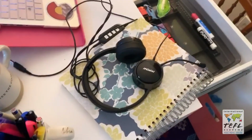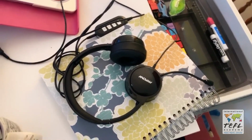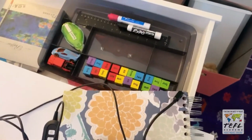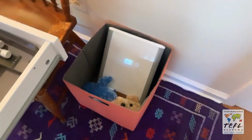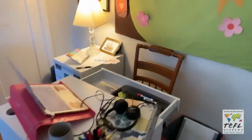This is the headset that I use. I love it. It's great. Highly recommend. It's, I think, MPOW. And then I have some other props in my desk and then larger props down here like hand puppets and a whiteboard, etc. So yeah, this is my teaching space.